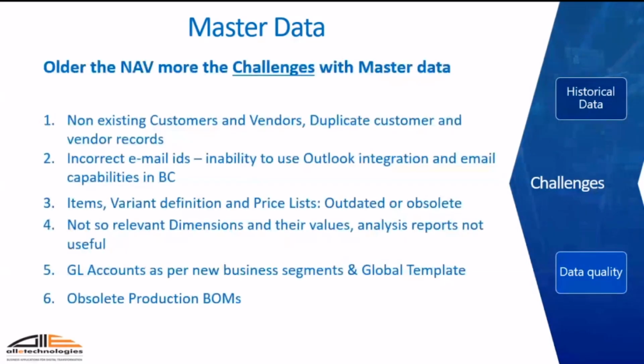The first one I would want to talk about is the challenges related to the master data, because no matter which approach you take, this is going to go to your Business Central instance, right? So we have to tackle this. And this is a big problem, unless you decide to take everything to Business Central, which is the full data upgrade and full database upgrade. This one has to be resolved. And I should say that the older your NAV instance is, the more challenges you have with the master data.